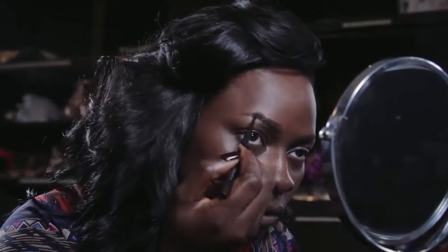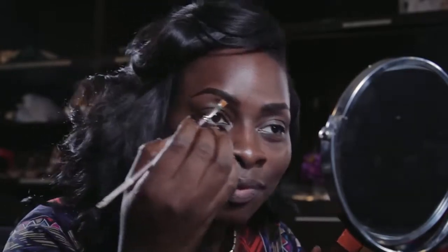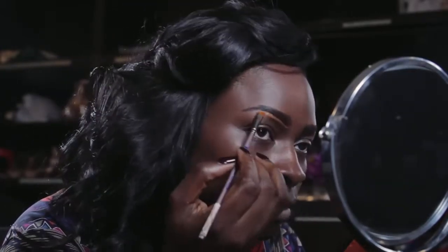I usually start my makeup routine off by filling in and shaping my brows. Ladies, make sure you use a concealer that is not too far off from your skin tone to define the bottom and top of your brows. On to the foundation. I prefer to use a beauty blender to apply my liquid foundation, and I do so in a patting motion. So make sure you don't drag the sponge, ladies.